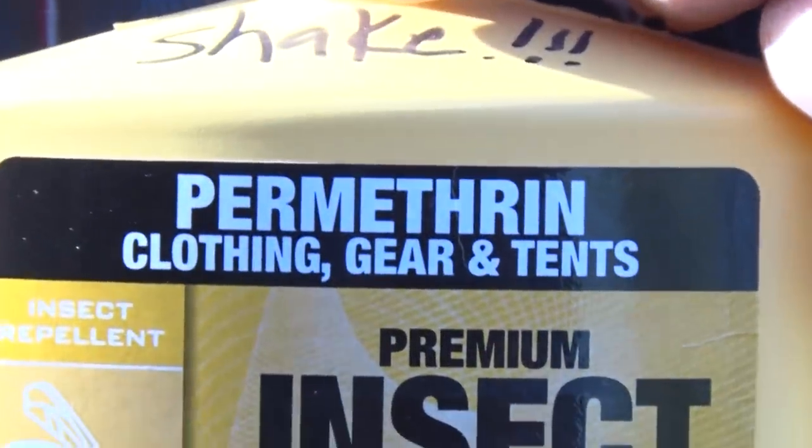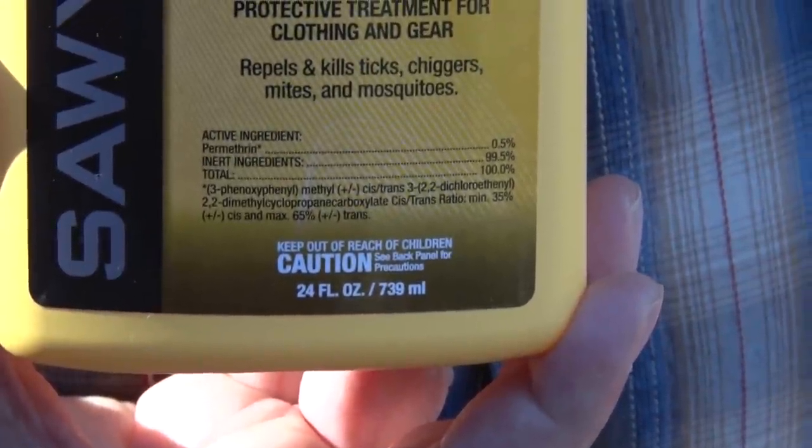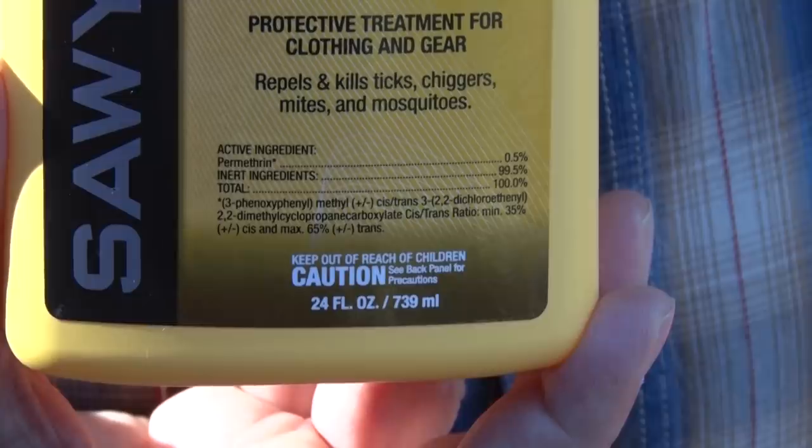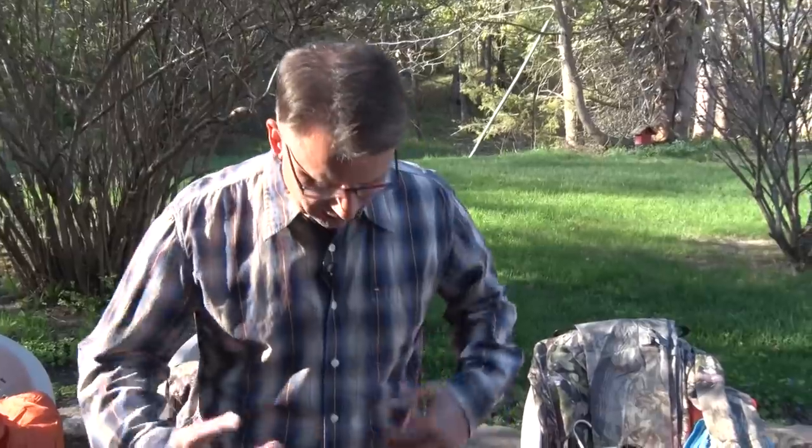See, the thing with permethrin is it's 1,000 times more toxic to insects than it is to humans. If you get it on your skin, it's no big deal because the oil just evaporates it. But animals, it kind of hits their nervous system. And I mean, ticks will do somersaults on your pants because it affects them. Sometimes it even kills them. So it's some really cool stuff.